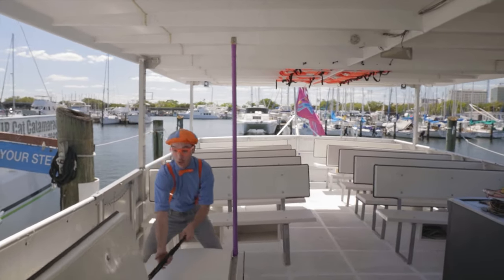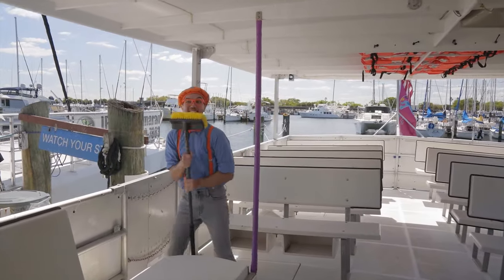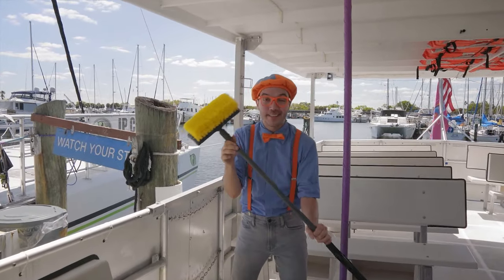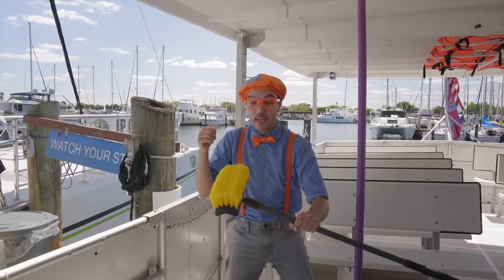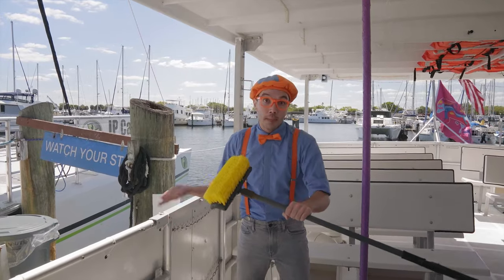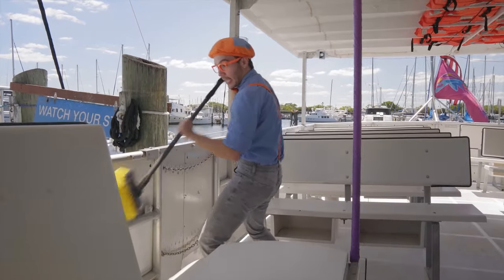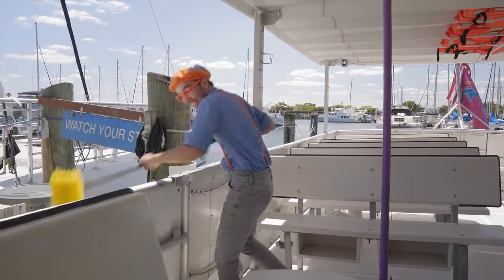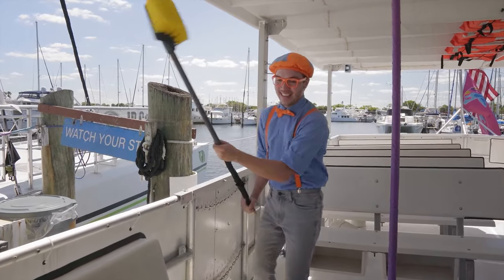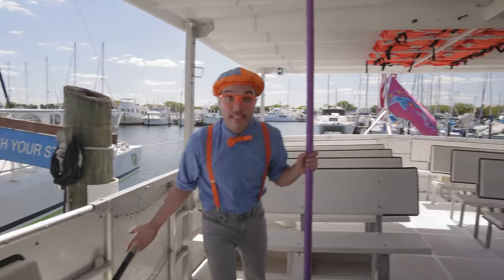Whoa, and check it out! Yeah, it's a giant brush! Woo-hoo! So silly, this brush isn't a toothbrush. No, this brush is really good for cleaning the boat. You can scrub it nice and clean from dirt, or maybe if there are barnacles. Yeah, we'll scrub like this. Squeaky clean! Okay, we'll put the brush back. I think we did enough cleaning for today. Whoa, let's see what else there is.